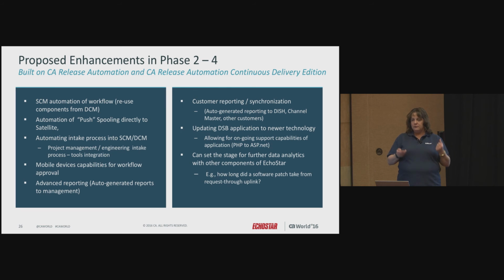We're also setting a phase for future analytics, a phase for growth, and a phase for expansion. EchoStar is really looking at starting to build out a corporate enterprise system, and we're the beginning of that within the corporation and with IT, and our VPs are getting on board with this. So this was our first trial on working with CDE, working with RA, and seeing what we can do, and now what we can expand and grow from that.